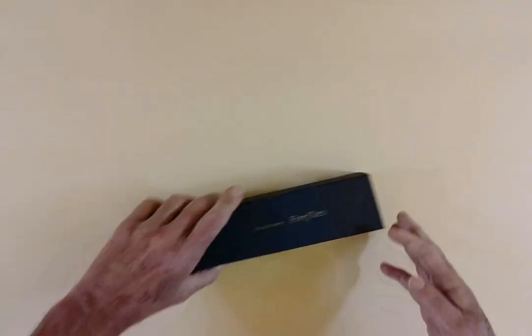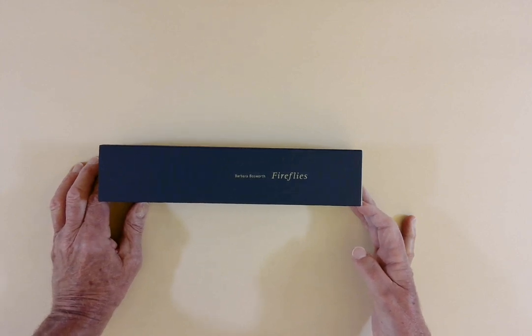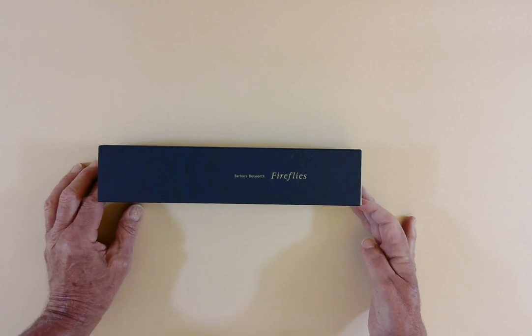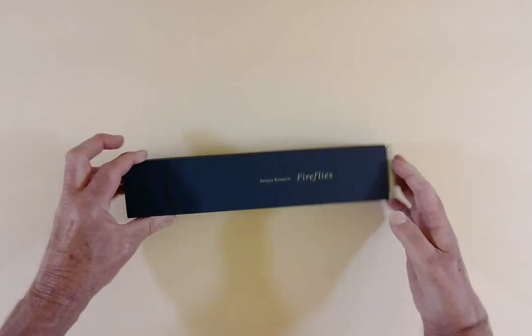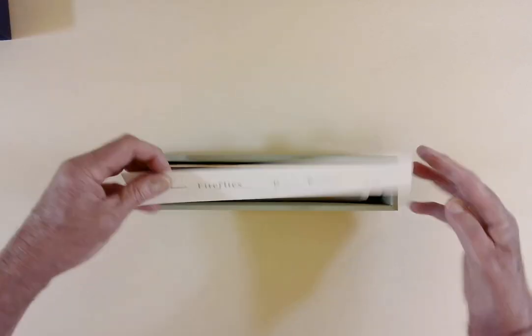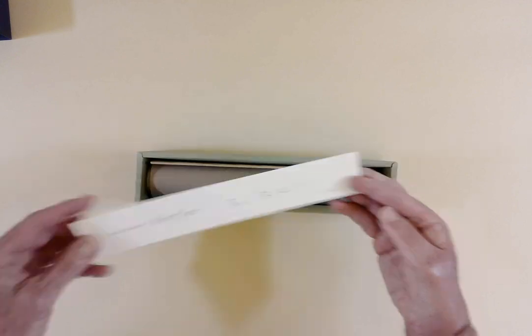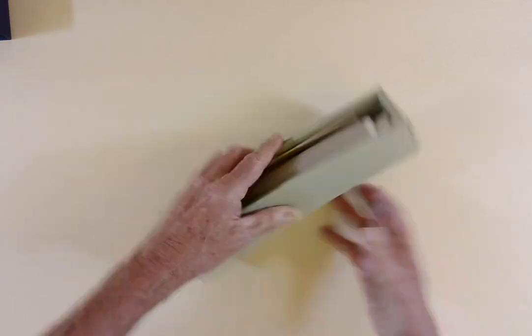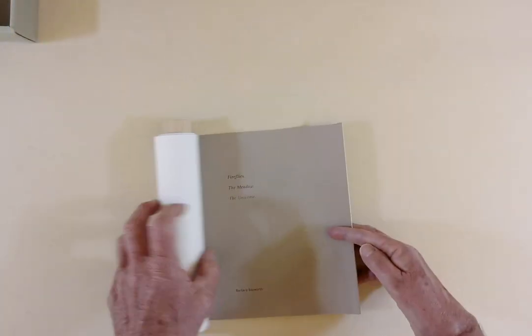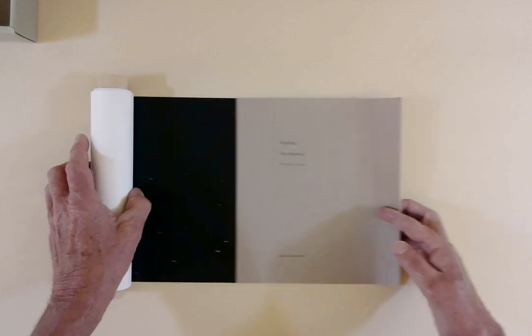And the last book I'm going to show you today is, I believe it's a 2017 publication for one of my favorite photographers, Barbara Bosworth, Fireflies. And I'm sure that some of you know what's coming. Yes, it's a scroll. This is number 24 in an edition of 50, signed by the artist. Fireflies, the meadow, the universe, Barbara Bosworth.